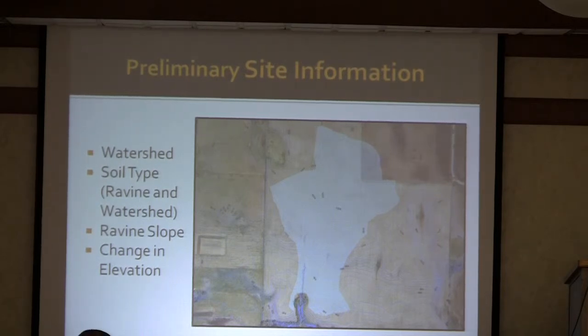towards the ravine. Also the soils and the slope. The slope of the ravine itself, how quickly it's falling, gives us an idea of what practices might work and might not work. And then the overall change in elevation, how far from the top of the ravine to the base where it meets the river or the floodplain. It gets to issues related to what could possibly be done. How is access going to be a concern for construction?